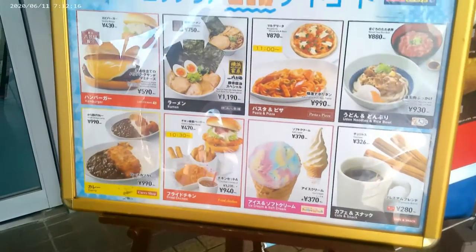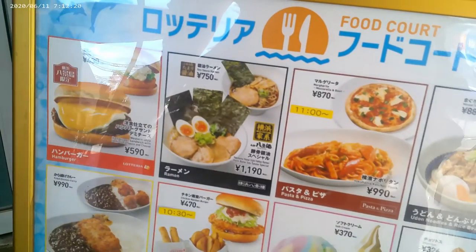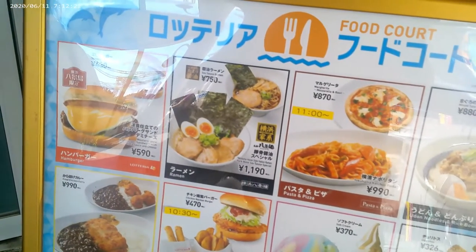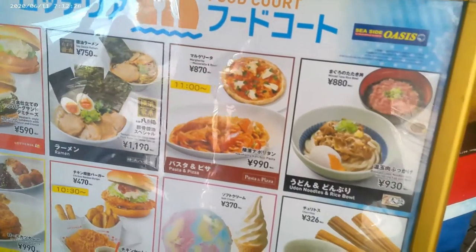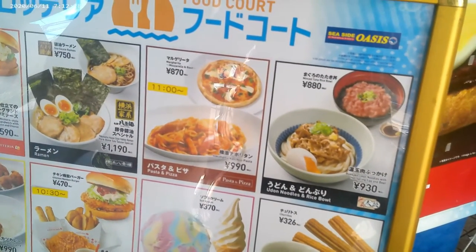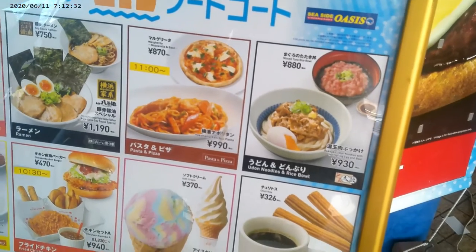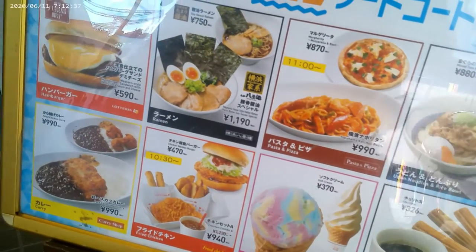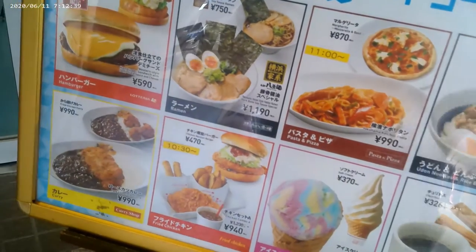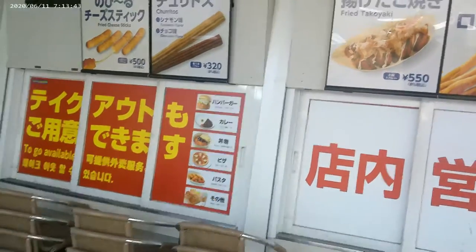Idea of what they have here. They have a shrimp burger, a Western style hamburger with demi-glace and cheese, soy sauce ramen, a pasta or a margarita pizza, rice bowls, ice cream, coffee, there's churros there, chicken burger, chicken combo, and chicken curry. I'm sure there's more in there also.